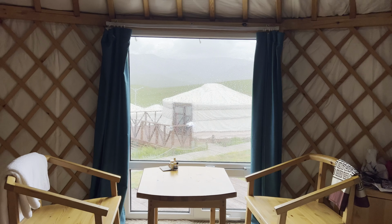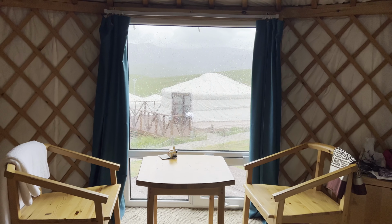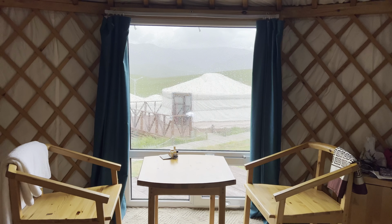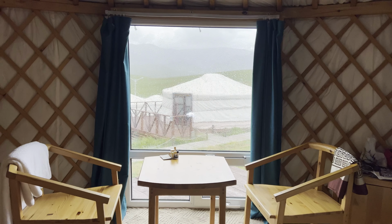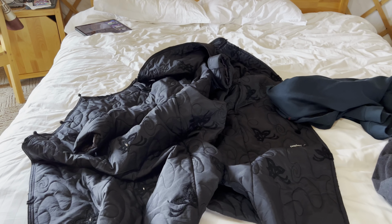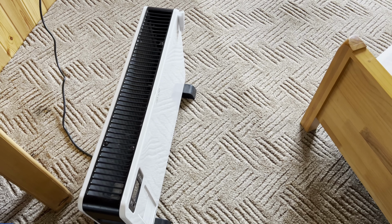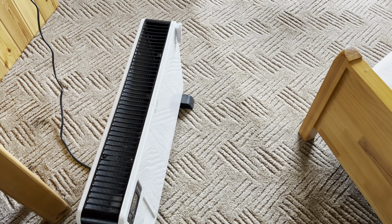Well, we're out here in the countryside. Here in Mongolia, it's been said you can experience all 4 seasons in one day. And we broke out the winter gear, plus the space heater. Yeah, it's gonna be that kind of day.